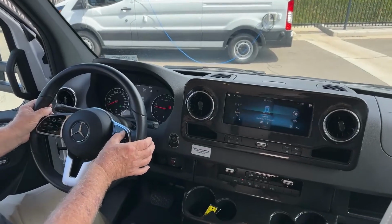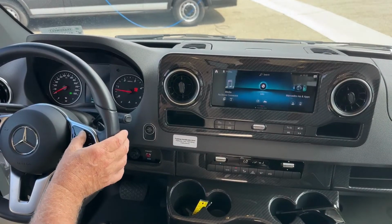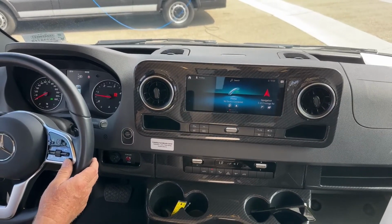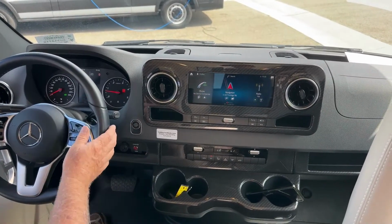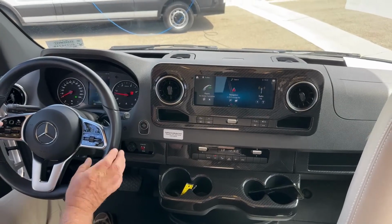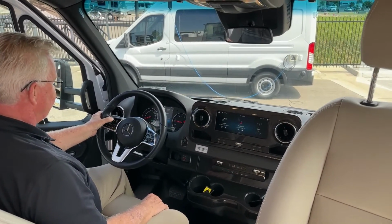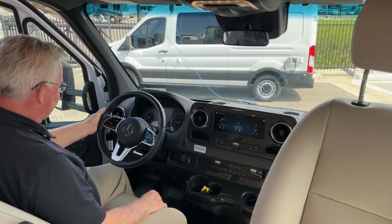So if I want to tune my radio, get to the info, get to my Mercedes apps, that's all done right here. Bluetooth in your phone. We got our volume controls right here. You can answer your phone right here, turn the radio up and down. Then over here on the left side of the wheel, this kind of controls your dash. So again, I can scroll through, reset the odometer, right there, 9,007 miles on this one.